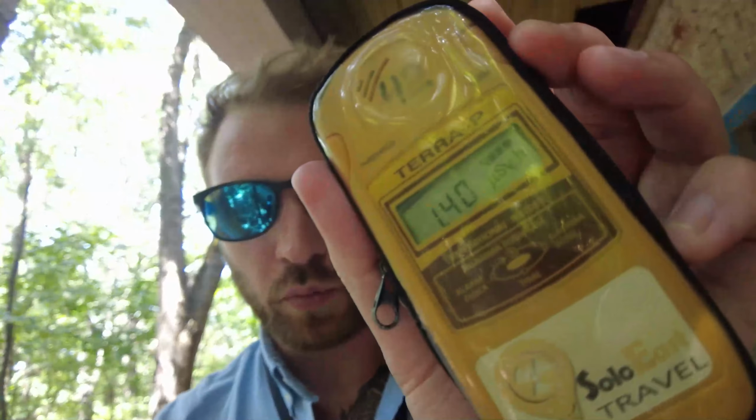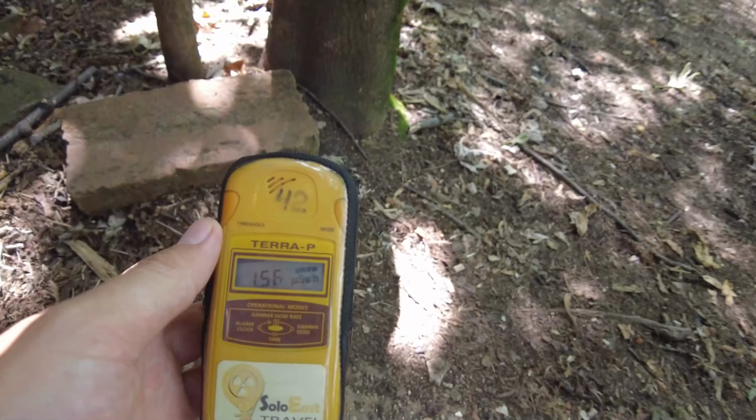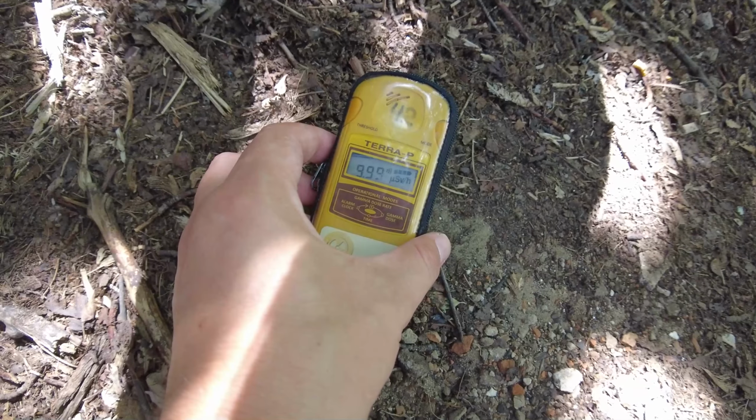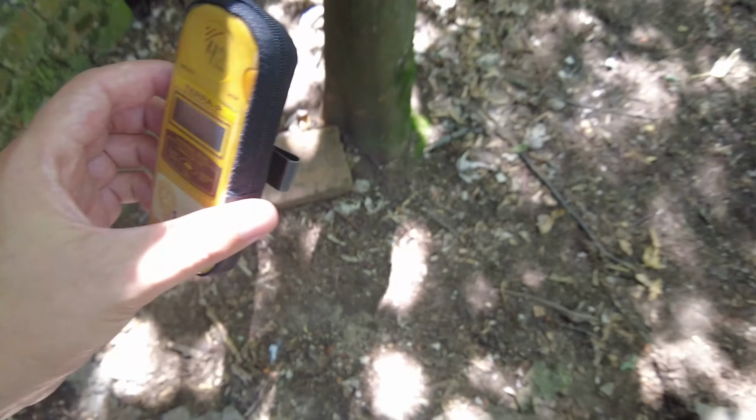But I'm inside the 10-kilometer zone now, and my Geiger counter is reading just over 1, about 1.36. But from what I understand, if I put it closer to the ground, then this should go up. That's gone up to 6. It's given me a warning to get out of there, so that's going to be my plan.